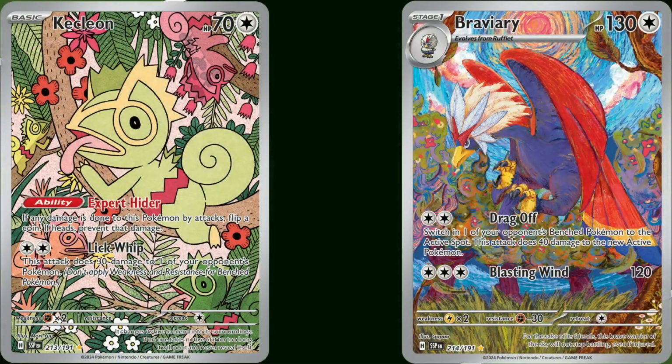Here we have the illustration rares of Kecleon and Braviary, both of which have very interesting but vivid art styles. I really appreciate both these arts. The Kecleon in particular is interesting because there's another version of this card that I really appreciate that we're going to look at in a little bit. But both these arts are just really, really cool, and I'm glad to see them in the set.